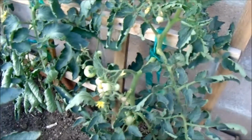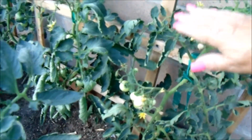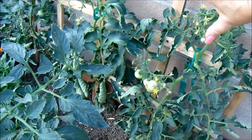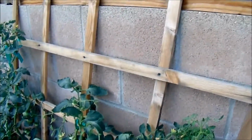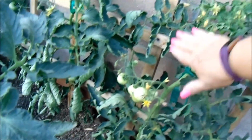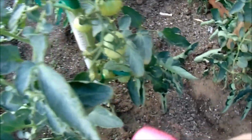In the meantime, I was watching the Rusted Gardener, and he said once they get high up, he kind of lets the suckers go. So I think on these, because they have the trellis to climb, I'm going to do that. I'm not going to pinch from here up anymore. But, I mean, you can see they are loaded with tomatoes. Absolutely loaded. And these are the Jetstar.